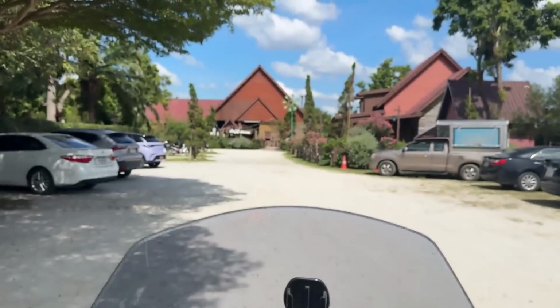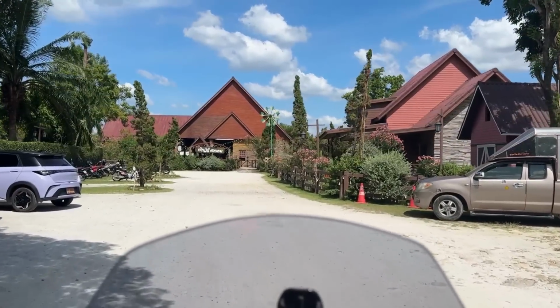Hey folks, we're out riding around today. A little ride, such a beautiful day. It's kind of hot though. We stopped here at a very cool restaurant. We'll take a look at this.